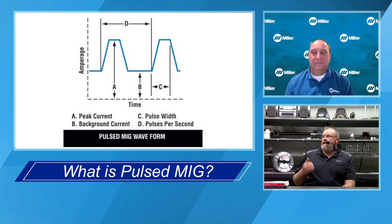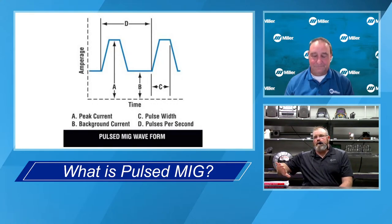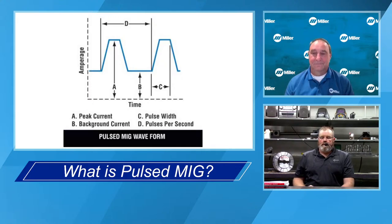So on the AlumaFeed system we have here, and the MPA Plus, we have the hot start buttons on there. If you don't have that, a couple techniques that guys will use is on the starts, they'll kind of whip back to wash that puddle and try to push it out a little bit, try to get it to blend in, and then come forward.